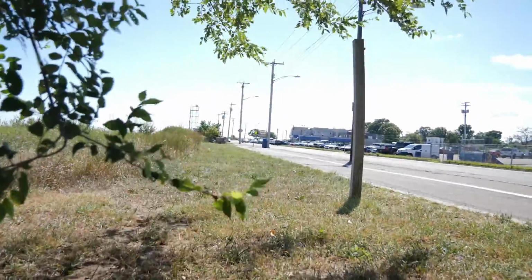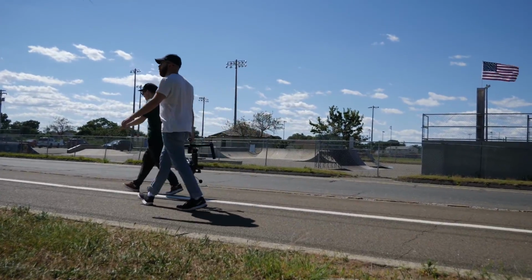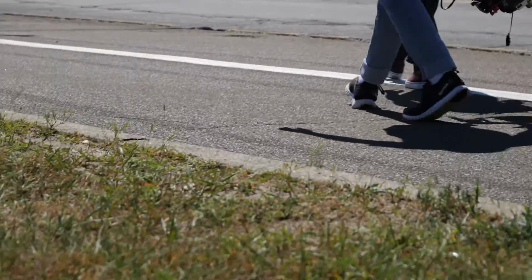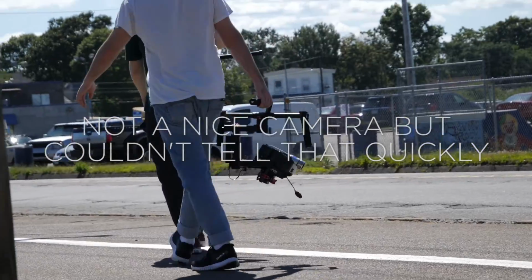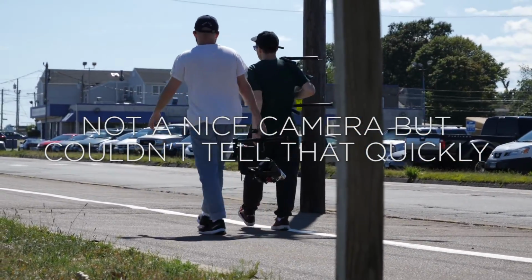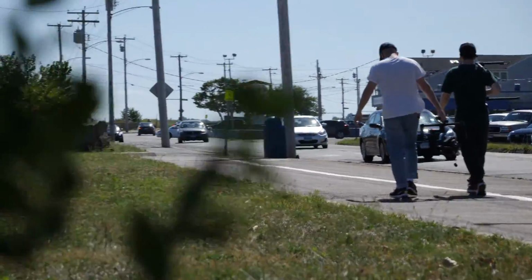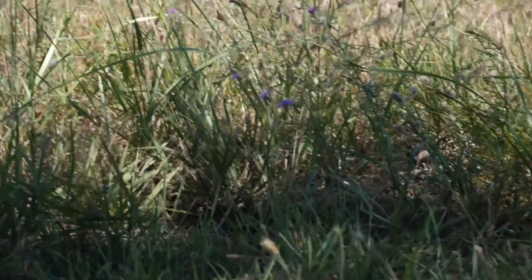Oh yeah. There's the focus. Oh, you got a middle. Sweet little walk right here. Sweet little skate park. Nice camera right there. I don't know what they're doing with all that. That was coincidental that I turned around and saw a really nice camera with a sweet gimbal. But what can you do?